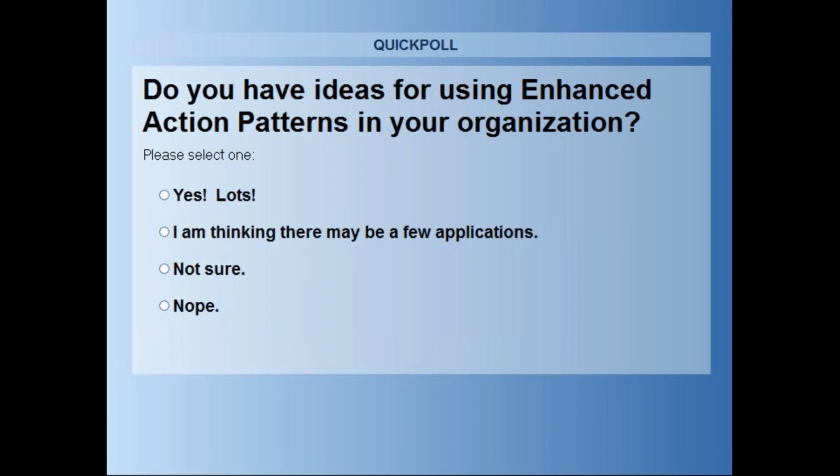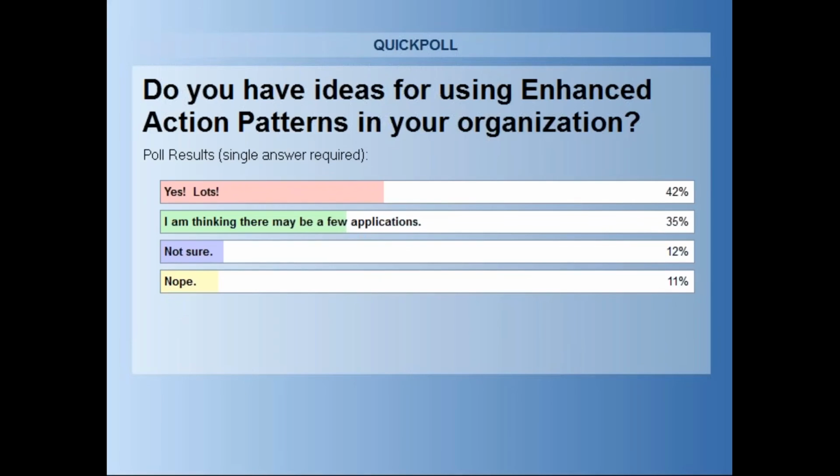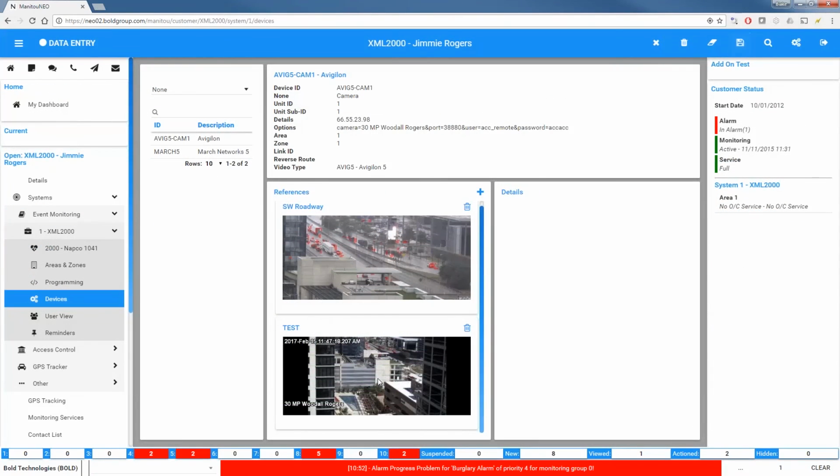Let's give it a couple more seconds. We've got about 60% of you that have voted, so give it a couple more seconds here and see if we can get more people, whether or not you've got ideas. Let's go ahead and close this poll and share. It looks like we have a good 70% of you that have at least some ideas. Wonderful.